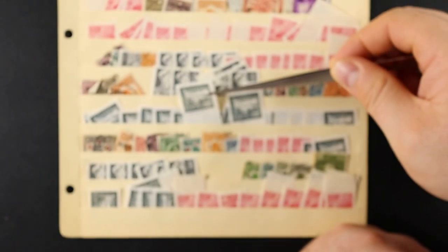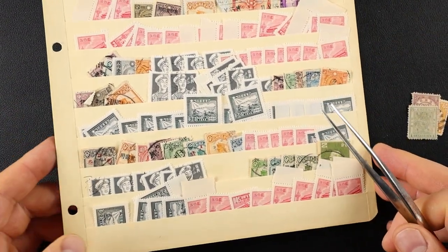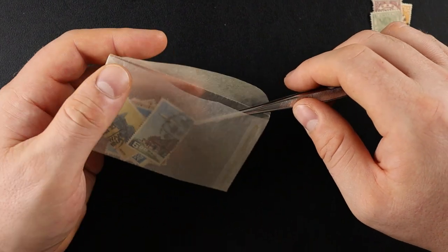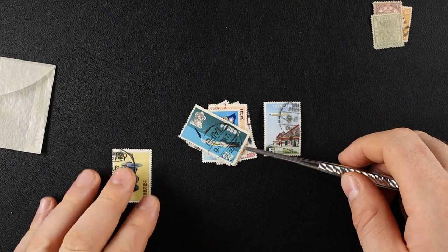So yeah, I've gone through, looks like a bunch of duplicates. I've gone through it trying to figure out some of these older Chinese stamps. And let's lay some of these out.